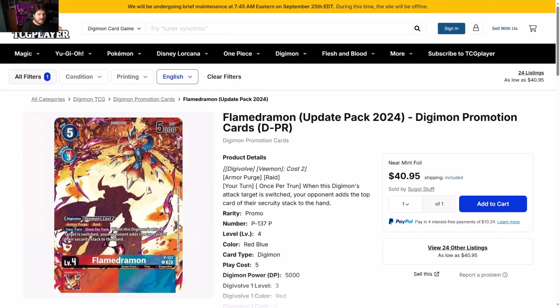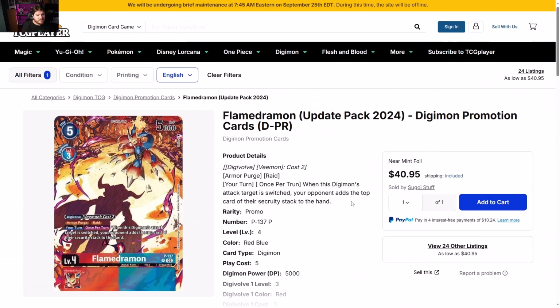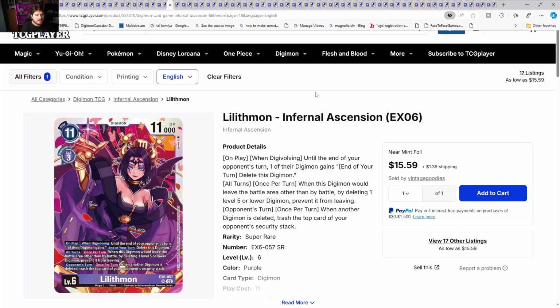Flame Dramon Update Pack 2024 is $40, 41s. Going down a little bit, showing some downward trend, which is good to see that it's starting to cool off. I mean, Magnamon is doing things, and it's still a solid enough deck to really do some crazy shenanigans, and it's very balanced when it's the blue base. Yellow just felt so unfair, and it still can pop off and just make you have a bad time. It definitely has gotten weaker, to the point where some matchups feel like you're actually in a better matchup. Europe side looking like 20 to €30 range.